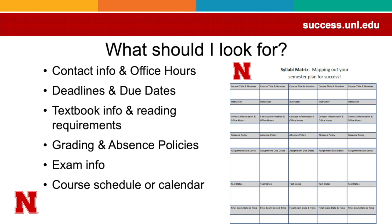The next thing you want to look for is deadlines and due dates. You want to look for those big assignments, the projects and the papers and the big quizzes and tests and exams that are worth a lot of points. And you want to mark those down. You've got to be able to see what those deadlines are way ahead of time so you can plan.